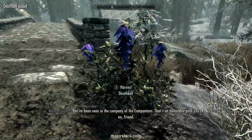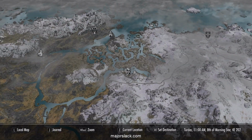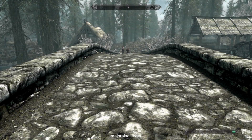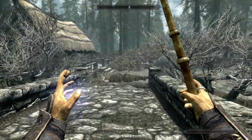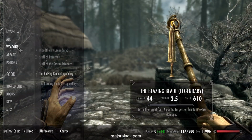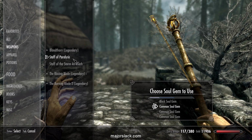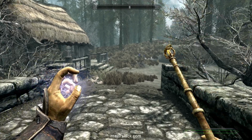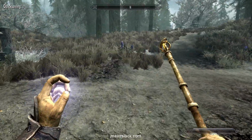You just pick up some earlier. Anyways, basically you're heading across the bridge to the north of Morthal. And let's get our Staff of Paralysis up. Let's make sure it's got a charge. It's getting low. Let's just fill it up with a little bit of unleaded here. There we go. Another one. There we go. And do a quick save because this could get a little dangerous.